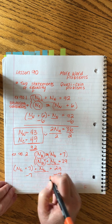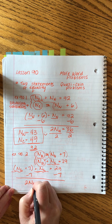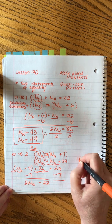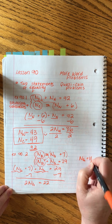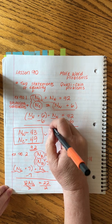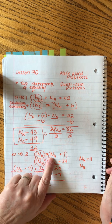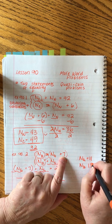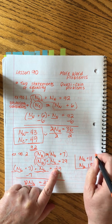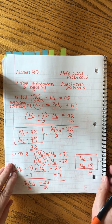I'm going to ignore the parentheses now because they're not doing anything but helping you understand what I'm doing. Subtract the 7, and then we'll add the like terms. 2NG equals 22. So the number of girls equals 11, right? And the number of boys equals the number of girls plus 7, so this must be 18. Should add up to 29. Yes, it does. Yay. 2 statements of equality. Let's do another one.